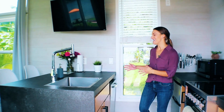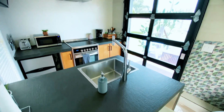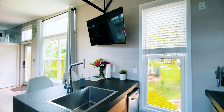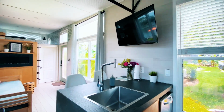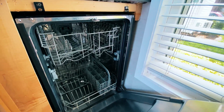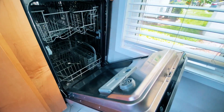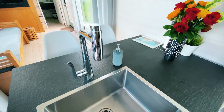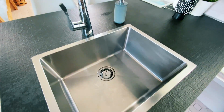Over here is probably my favorite part of the kitchen. You have this big island that has tons of room for entertaining guests as well as preparing food. And you have your dishwasher right here to just throw your dishes in after you're done. And last but not least, this beautiful, deep, full-size, I might add, sink. So there's so much space in this kitchen, you wouldn't even think you're in a tiny home.